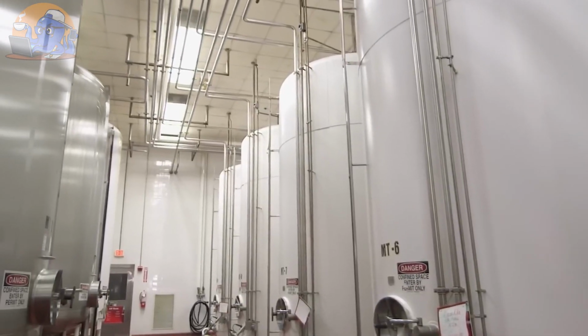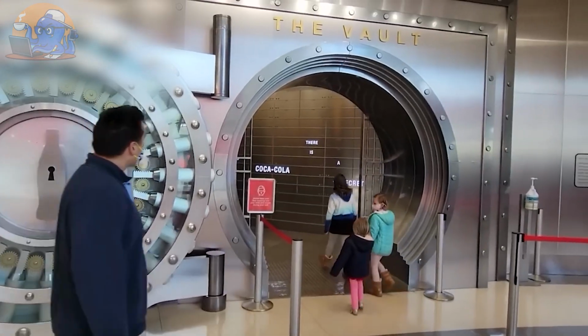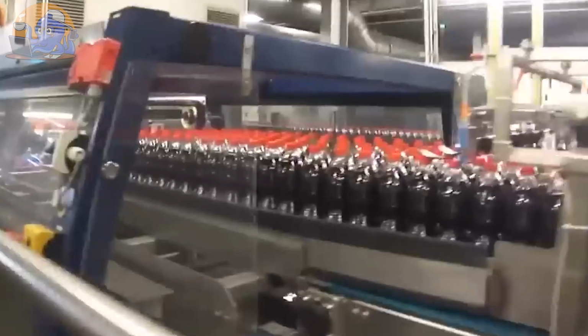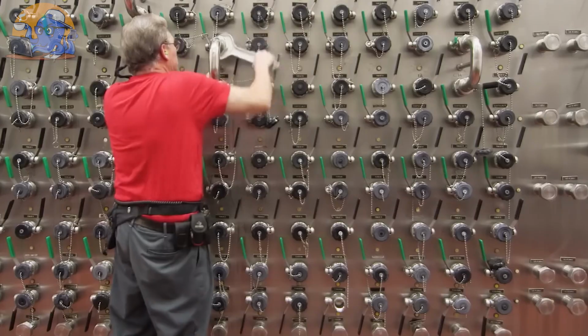For all its complexity, the company's heart remains focused on one essential process. This massive industrial complex manages to produce billions of bottles annually while maintaining a flawless consistency that consumers in over 70 nations expect. The answer lies in a highly controlled, multi-stage manufacturing ecosystem.